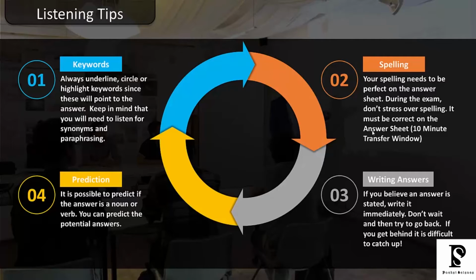Finally, in terms of prediction, it is possible to predict if the answer is going to be a noun or a verb, number, address. Prediction is very, very helpful on this exam.